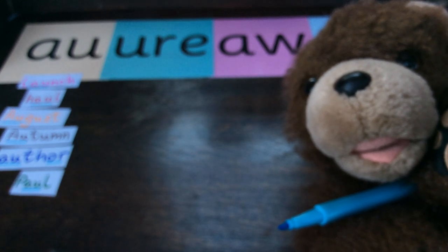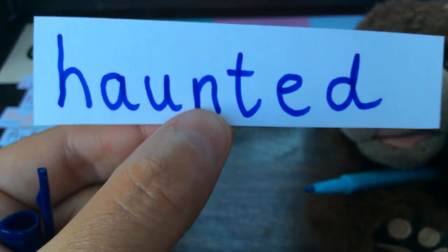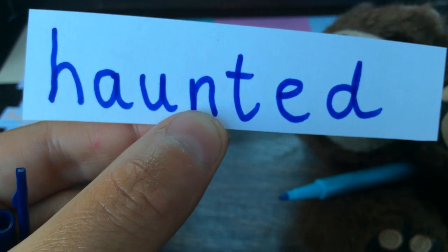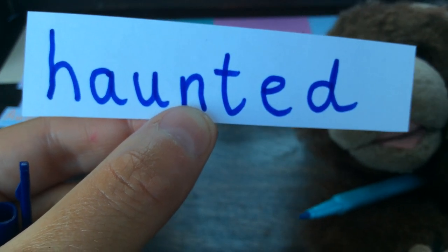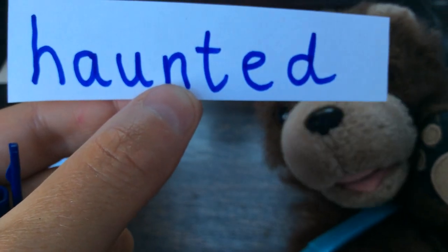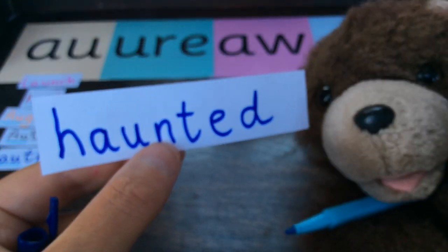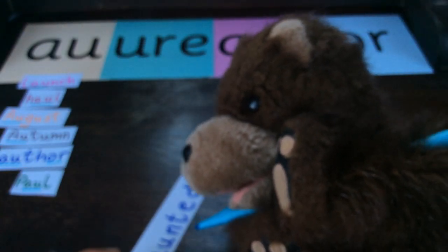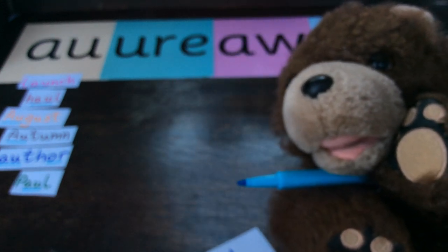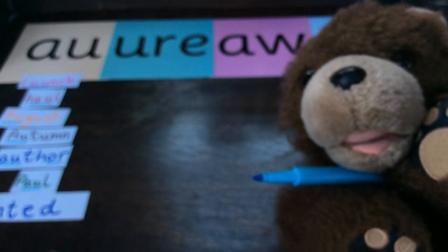Okay, so there's another one for the AU section. Oh, this one's a bit longer. Let's see what this one means. It says haunt, ed. Now remember that ed can say id as well. So let's see if it's haunted. Haunted, yes, that's what that one is. It means that there are ghosts there, if you believe in such things, obviously. So that's got the AU sound in it, haunted.